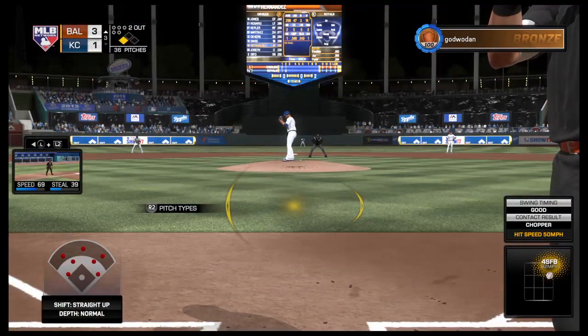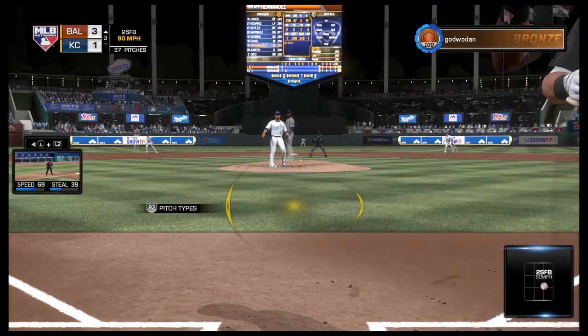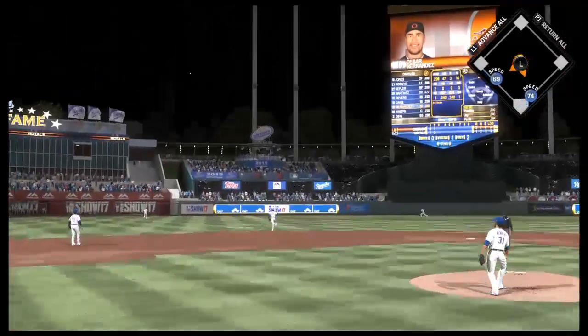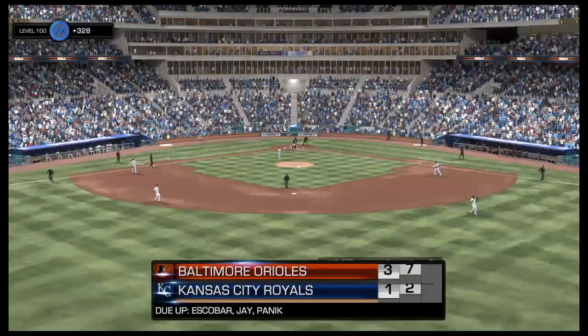Second baseman striding in, Cesar Hernandez. He scored a run after stroking a double in his first at-bat. Takes a fastball on the inside corner. Fly ball to straightaway left. Gordon is there, and that's the third out.